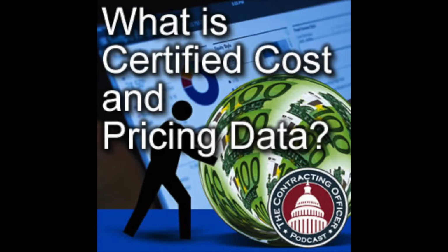And the threshold for obtaining this certification is $750,000. So this is not for small contracts. And we'll get into the reasons why there's a threshold in a minute.